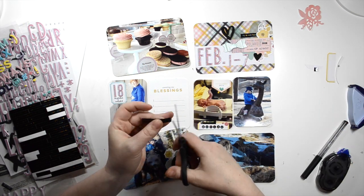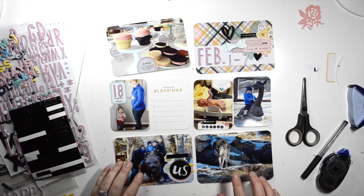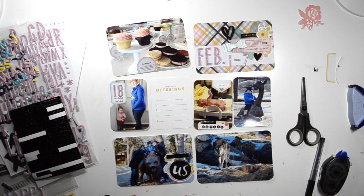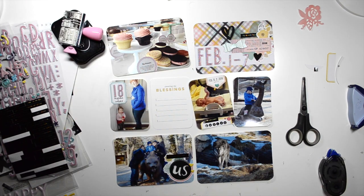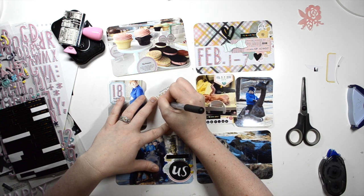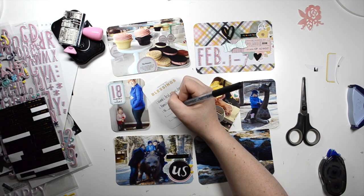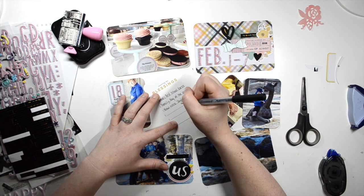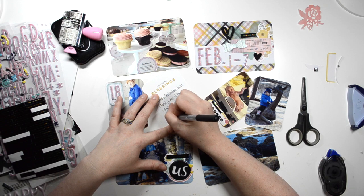Back to that photo of Skylar, I had put a puffy sticker from Maggie Holmes on there that said "hello," and I just swapped it out for another one of those tiny word stickers that says "on this day." And then I used another tiny word sticker on the family photo that just says "looking forward to." So now it says "looking forward to us."